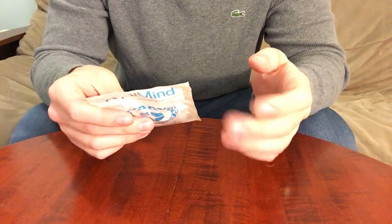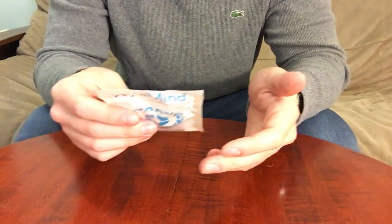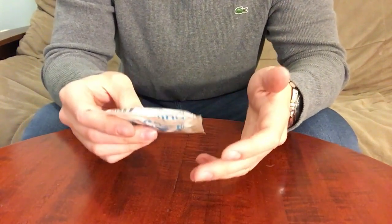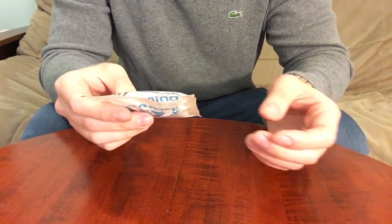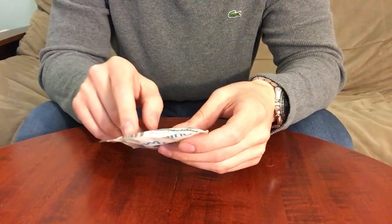So what you have in OptiMind, you got the vitamin D, which is going to help give you a bit more energy, especially if there's no sun out, or it's the middle of winter, or you've been seeing gray skies for a long time. At least with me, I don't get a lot of vitamin D when there's no sun out there, because I don't take a vitamin D supplement or anything like that. So this is great to see.